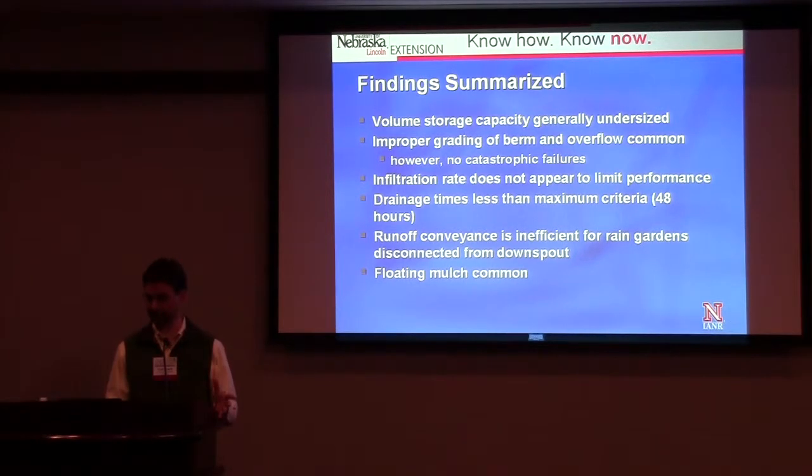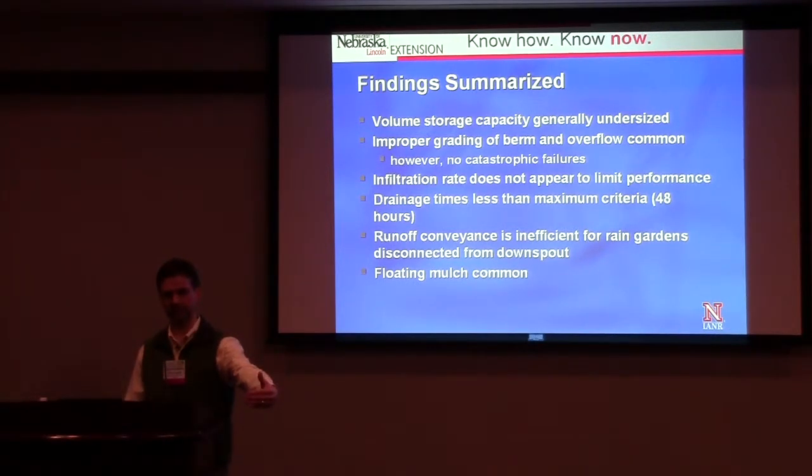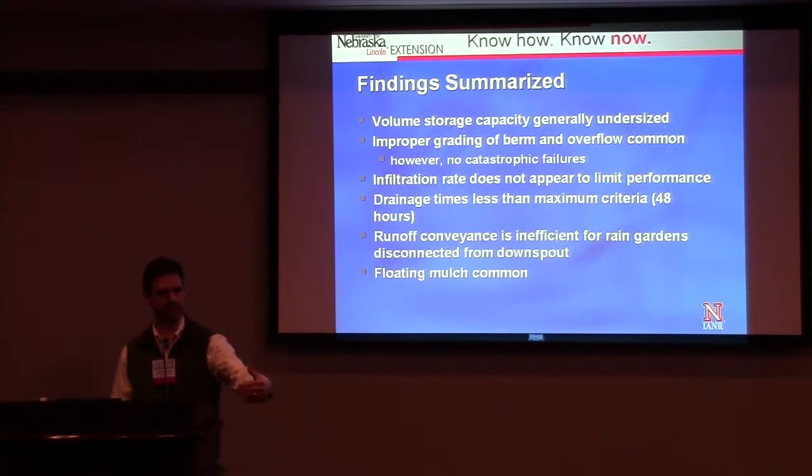Runoff conveyance is inefficient for rain gardens disconnected from the downspout. The picture I showed initially showed a downspout very near the rain garden, 10, 12 feet away. Some of these gardens were placed further down on the lawn, near the sidewalk or the street, so the conveyance distance from that downspout was longer. Generally, those did not work in the settings we had. So you definitely need a better, definite connection between your downspout and your garden to get that water there.